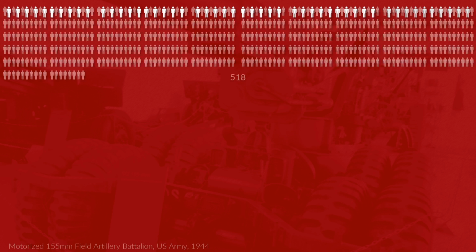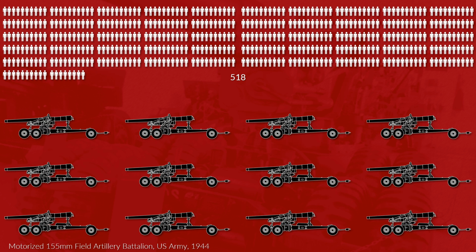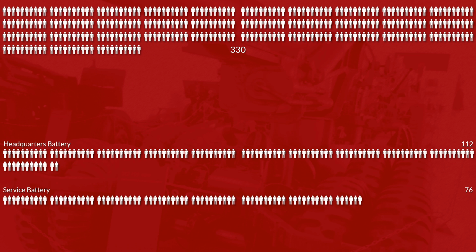So we have around 518 men in a divisional artillery battalion with 12 155mm howitzers. Now 112 are sitting in the headquarters battery, which included units for command, communications and operations. This included tasks like fire direction and surveys. Then there were another 76 in the service battery, which contained supply, maintenance and ammo units. And finally 12 men in the medical detachment. You know, the guys with the bandages.